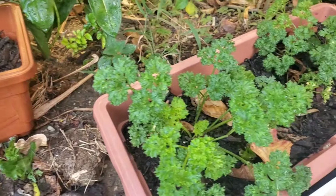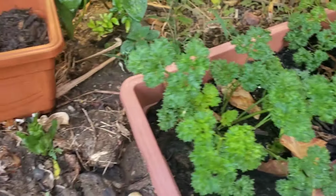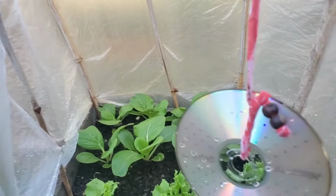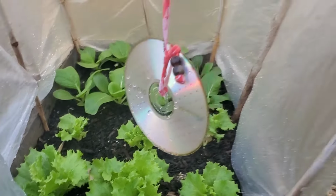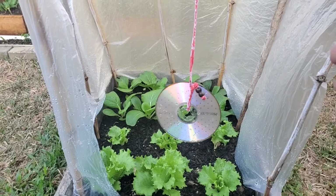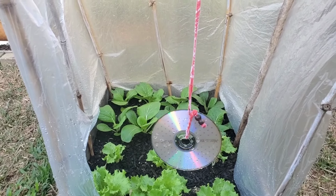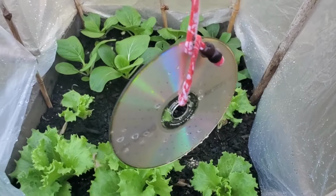As you could see, the parsley here, we hardly ever wet this, and it's doing really well. As you can see here, these are well protected also. I introduced a CD on this side. I'm leaving it open so that there is enough ventilation in here. The plastic is not affecting the plants in terms of heat. It's actually creating better humidity for the plants, sort of like a greenhouse effect.